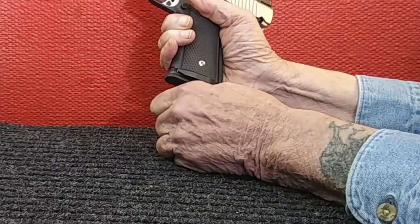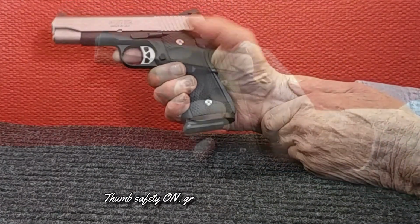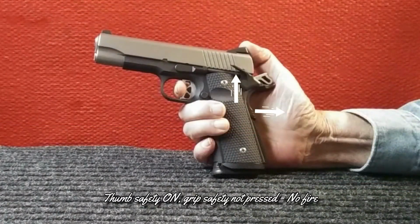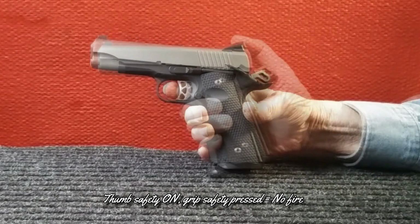Remember that since two safeties are involved, we need to check both. Place the thumb safety in the up position, safe, and while not pressing the grip safety, pull the trigger. The pistol should not fire. With the thumb safety in the up, safe position, press inward on the grip safety and pull the trigger. The pistol should not fire.